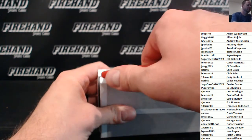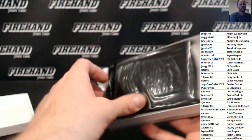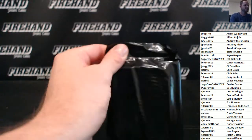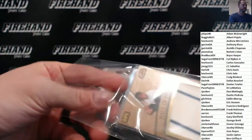Alright, here we go. Box one. It was a nice gesture. Pretty cool. For sure. Jumbo Hall of Fame relic. Nice one on the top here.